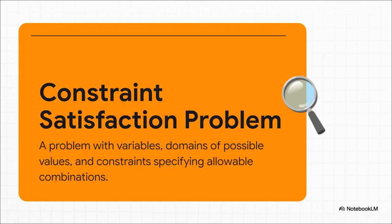This kind of puzzle actually has a name in computer science. It's called a constraint satisfaction problem, or CSP for short. And every CSP has 3 key ingredients. First, you've got your variables. For us, that's each of the Australian regions. Then you have the domains. That's your list of options for each variable, so our 3 colors, red, green, and blue. And finally, the most important part, the constraints. These are the rules, like Western Australia's color cannot equal the Northern Territory's color.